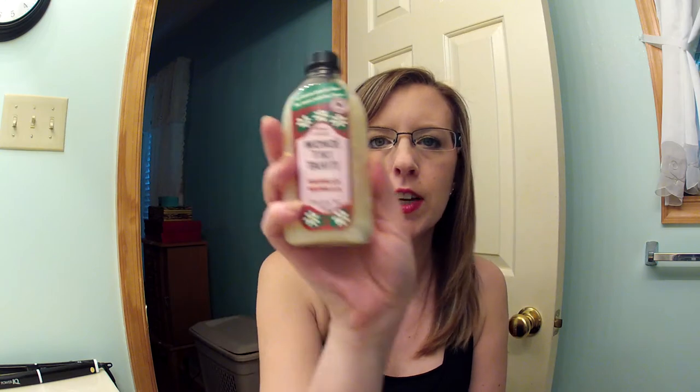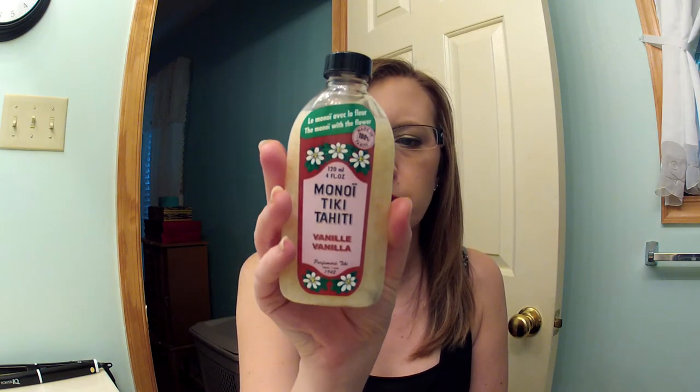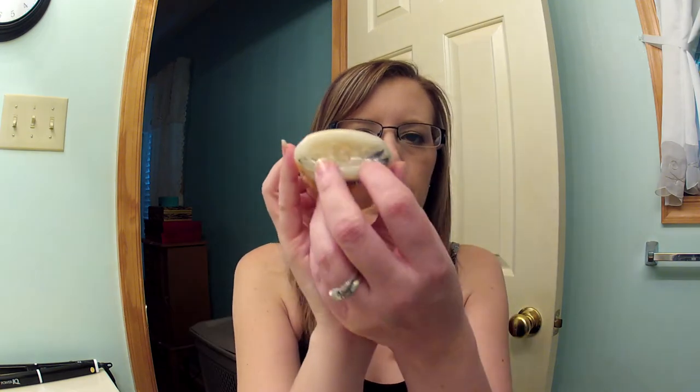with skincare. This is the Manoy Tiki Tahiti Vanilla Lotion that I got from Vitacost, and it's a natural coconut oil, and on the bottom there is a vanilla bean, and this stuff smells fantastic. I love using this as a moisturizer all over my body. So great, great moisturizer.